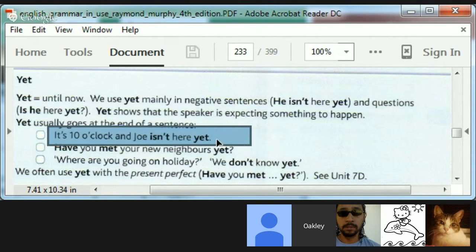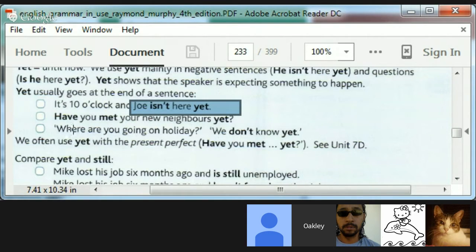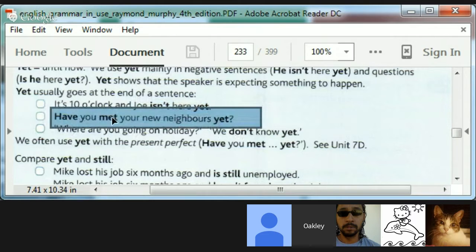Usually, yet is going to go at the end of the sentence. It's 10 o'clock and Joe isn't here yet. Notice the negative, Joe isn't here yet. Have you met your new neighbors yet? Okay. It's going to be very common to see yet in conjunction with the present perfect tense because the meaning of the word when it's a time adverb is clearly related to now, and we use present perfect tense when we're talking about a past event that is clearly related to now. They go together, a foot and a sock, a hand and a glove.